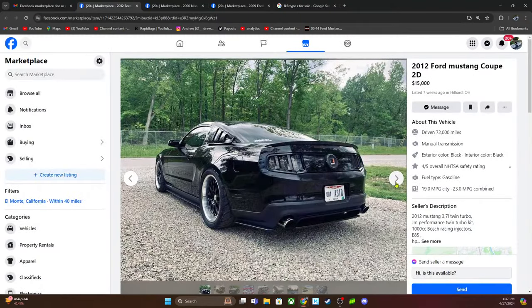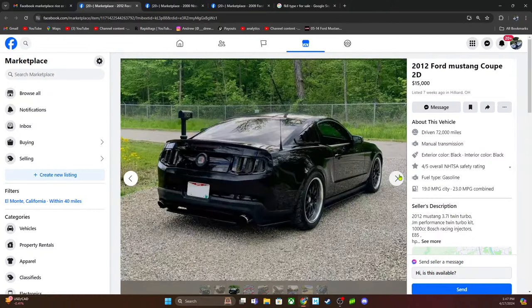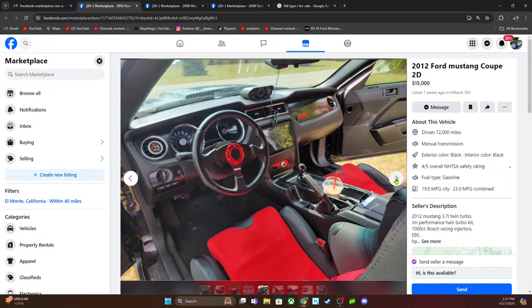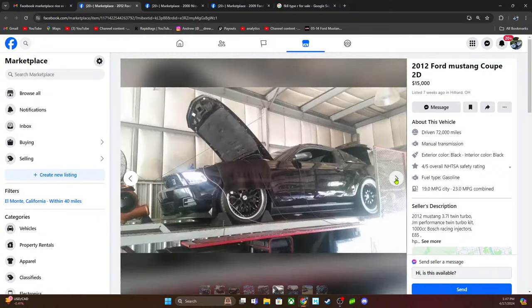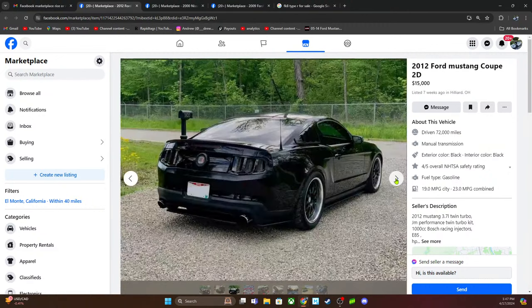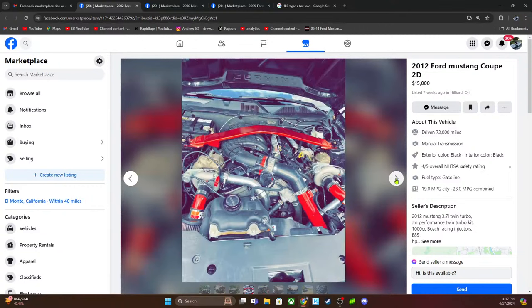Ooh, maybe not. 2012 Ford Mustang coupe, two-door, $15,000. So his description says it's a twin turbo V6. Pretty surprising, not gonna lie. Damn, that looks like a plumbing nightmare. I'm sure you could have cleaned this up a little bit. I see a couple of vacuum lines that could have definitely been shortened, but these V6s, surprisingly enough, are pretty strong. They can handle like 500 or 600 horsepower. I don't know if I would waste the money twin turboing one, but I mean, you could.